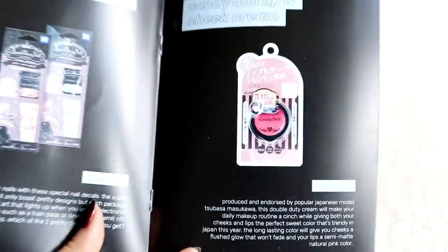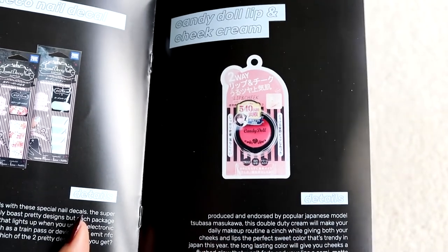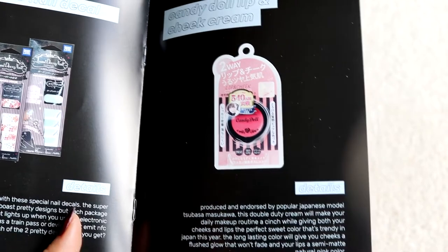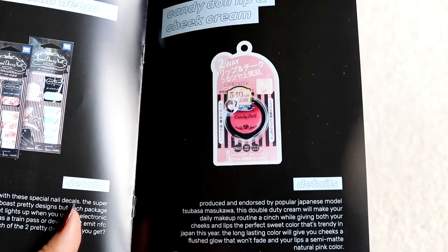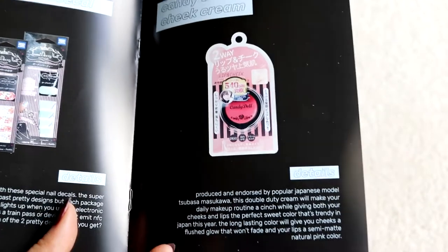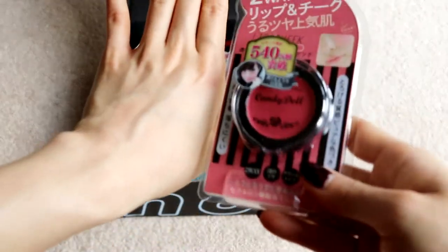It says Candy Doll Lip and Cheek Cream. Produced and endorsed by popular Japanese model Tsubasa Matsukawa, this double duty cream will make your daily makeup routine a cinch while giving both your cheeks and lips the perfect sweet colour that's trending in Japan this year. The long-lasting colour will give your cheeks a flushed glow that won't fade and your lips a semi-matte natural pink colour. Yeah, I think this is a shade I would wear.